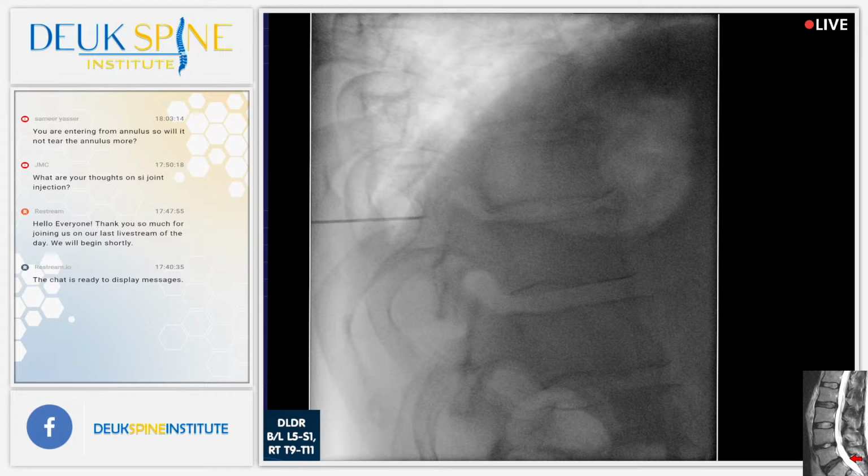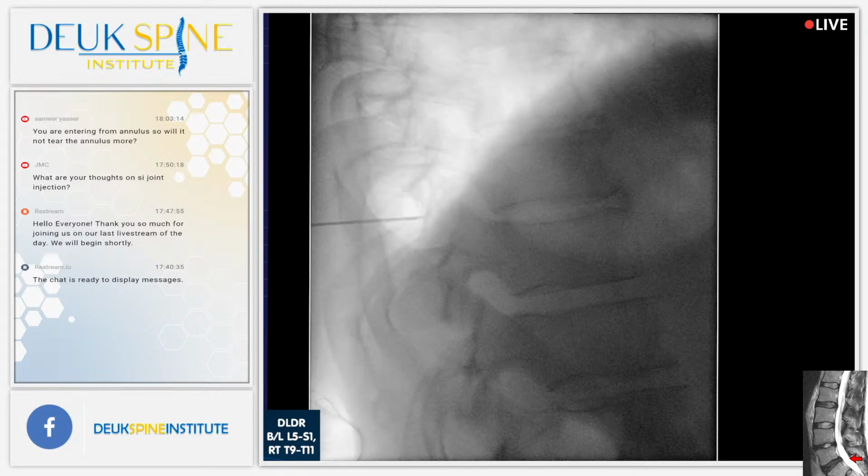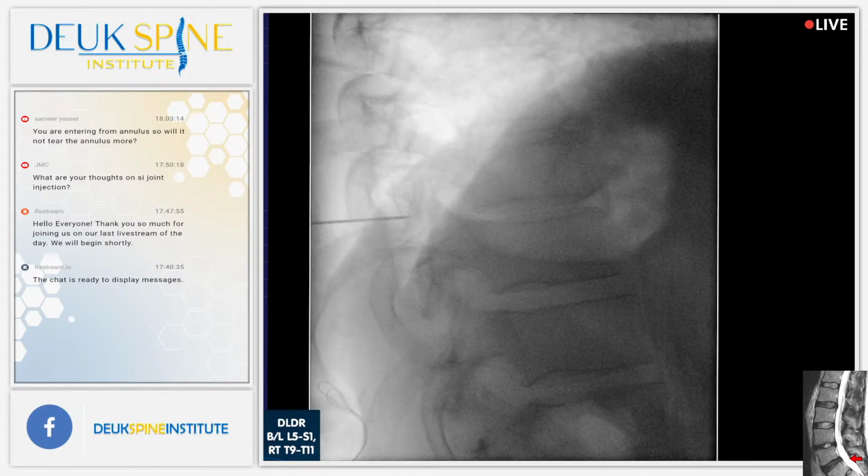So we need to clean this up just a little bit. Maybe some orbit. Try some orbit. I think we're okay on WAG. Maybe the other way on orbit. Just a little bit. Let's see what happens. I think that's better, right? Go a little bit more.